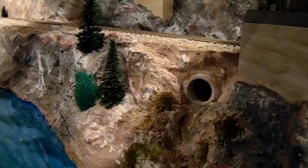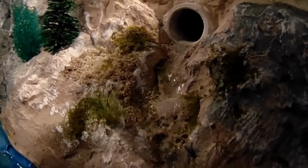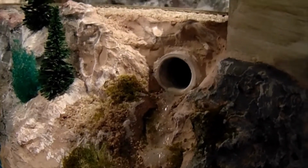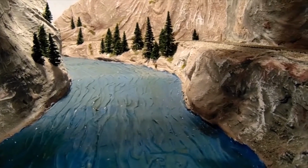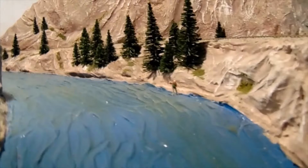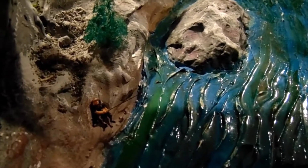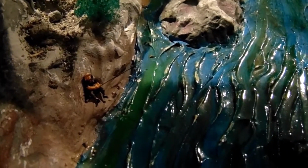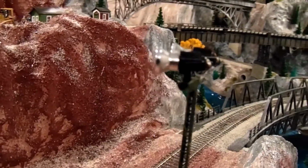Here's a little culvert over here. And it's got some moisture coming out of that too. So it looks like it's wet. The trees and mosses and grass is right there. So each little place on your layout can be a scene. Talked about these fishermen here. Both of these guys are fishing. Look at that rock sticking up in the middle of the river there.